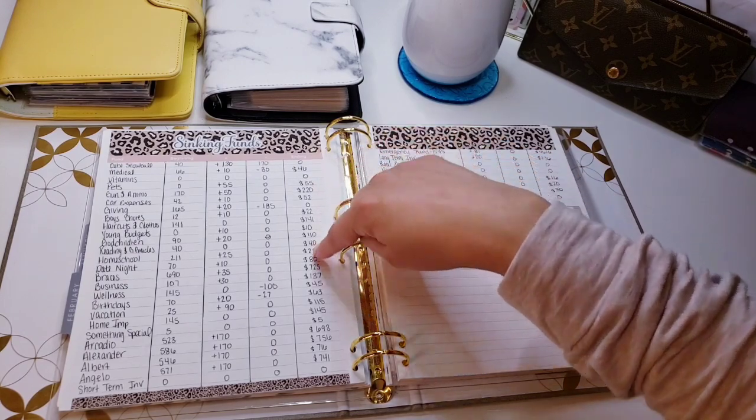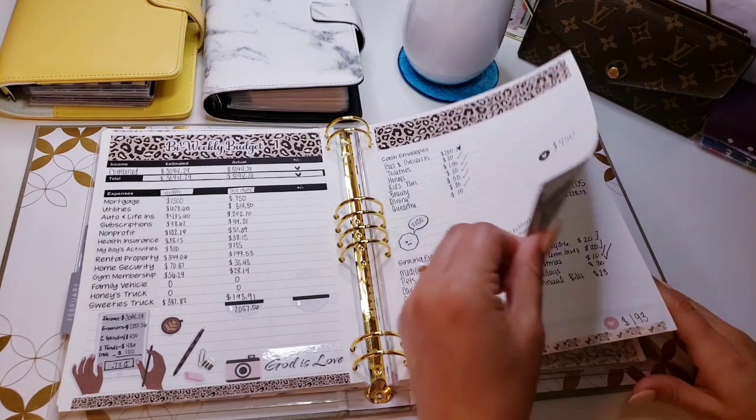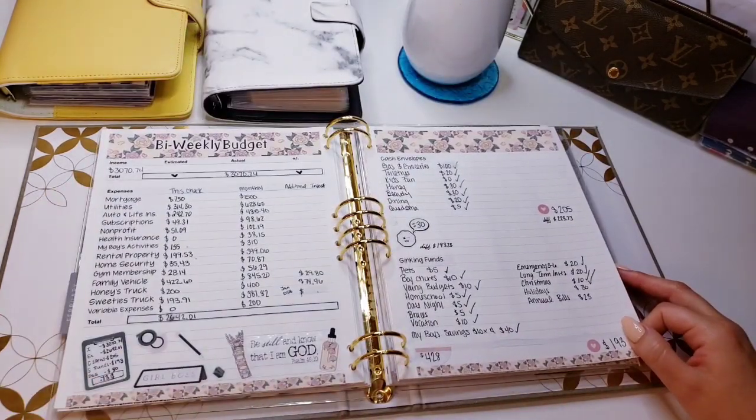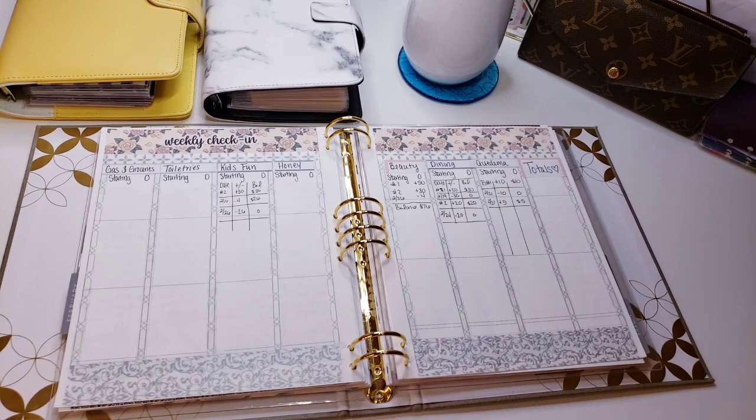If we added, if we took out, and then these are my ending balances here. And then this is my weekly budget number one. And then this was my second budget. And then this is my new weekly check-in layout, okay?